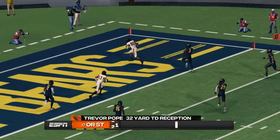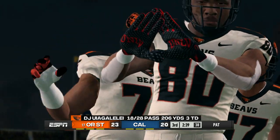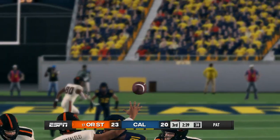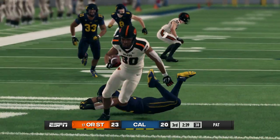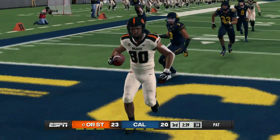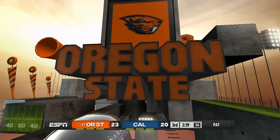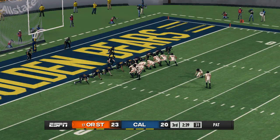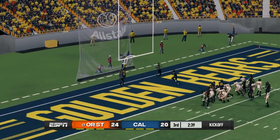Fires quickly, and he's got his man. Touchdown, Beavers. Wow, an almost impossible pass to defend, and it goes for six. Yep, the defense would have needed 12 guys on the field that time. He makes the PAT.